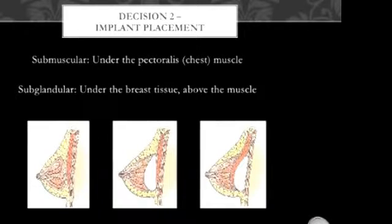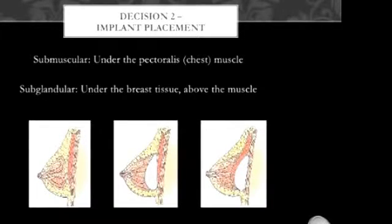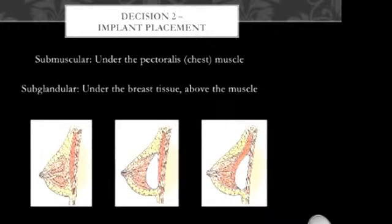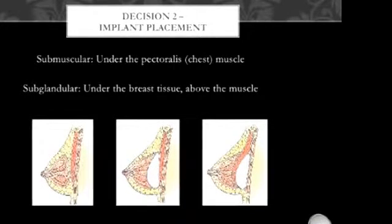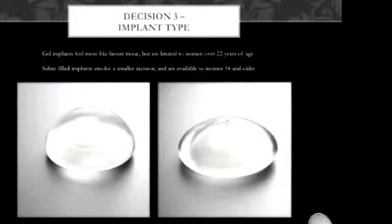The next decision to make is whether the implants go above or below the chest muscle, which is called the pectoralis or pec muscle. Most women have the implants placed underneath the muscle. This helps camouflage the implant and reduces the risk of capsular contracture. A small amount of scar tissue, called a capsule, forms around every breast implant. With capsular contracture, there's just too much scar tissue, and this can make the implant feel hard and tight. For some women, the implant can be placed directly underneath the breast tissue with excellent results and slightly easier recovery.